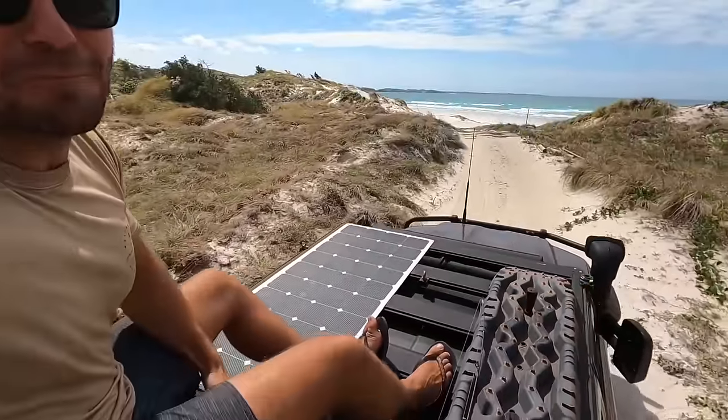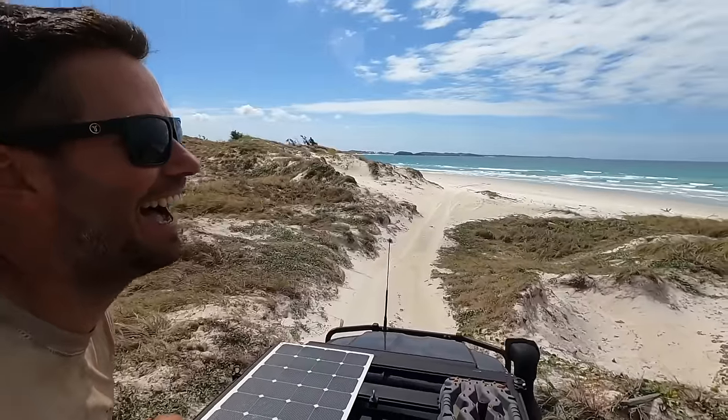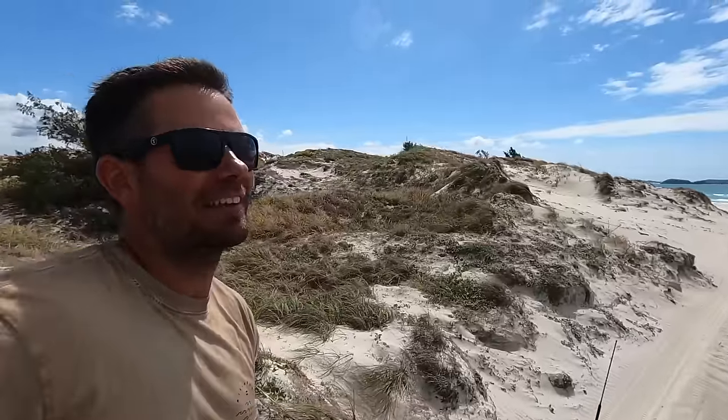Up we go, and we're out onto the beach, mate, at Cape Arnhem. Oh, how good does that look? Oh, the sand, the water. Oh, the epicness, the remoteness. The rockiness. Happy days. Here we go. Now it's just a bit of a beach run down to the campsite. We'll show you what that looks like.